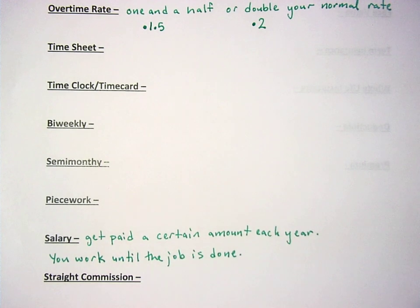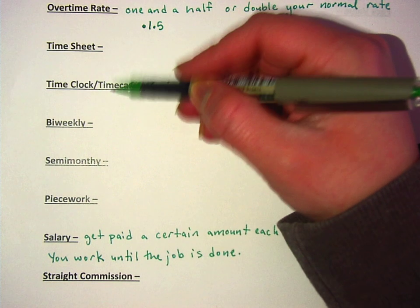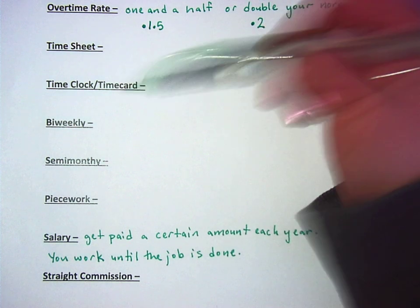Anybody know what a timesheet is? No idea? Where you clock in and out? Yes. But these are both situations where you clock in and out of a job. So the question is, what's the difference between the two? What is a timesheet versus a time clock or a time card?